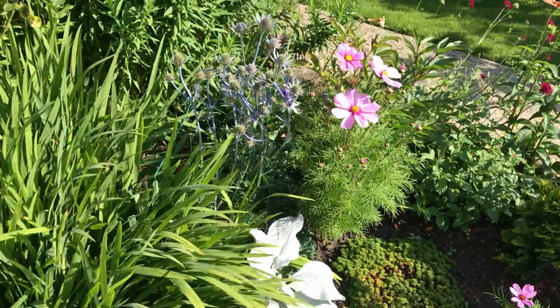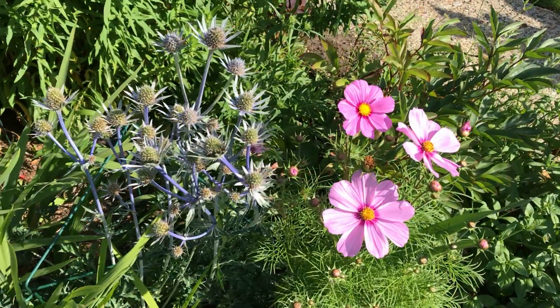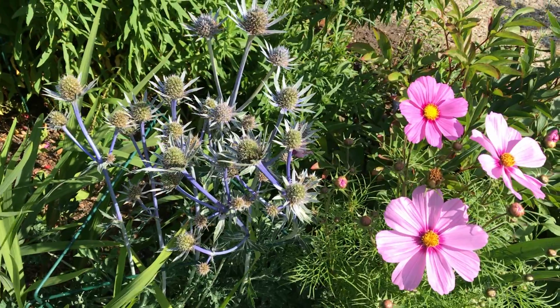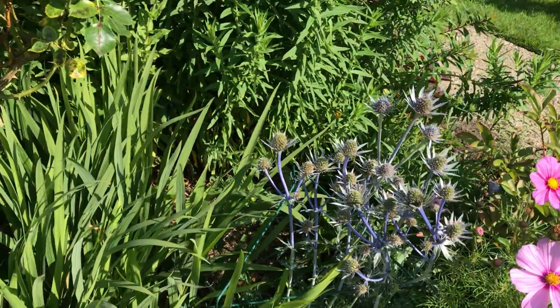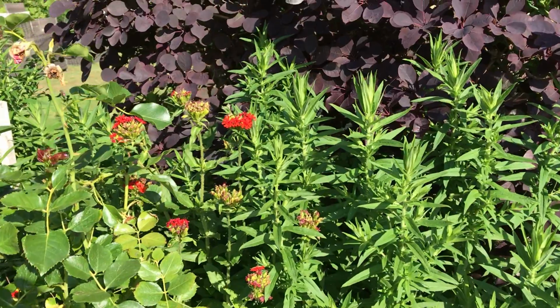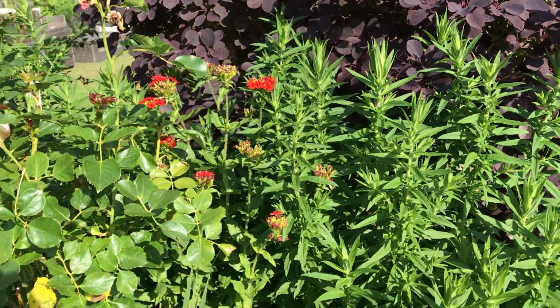Synopsis. This is Eryngium, with a beautiful blue hue that comes out this time of the year, and they're looking lovely. The red is Lychnis chalcedonica. This flowers really well, herbaceous perennial.